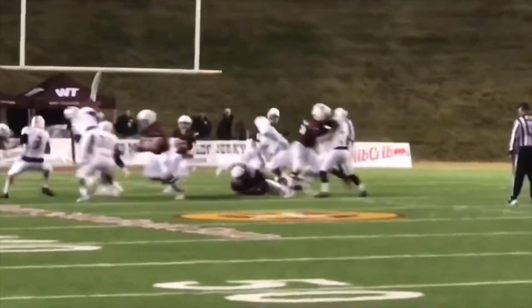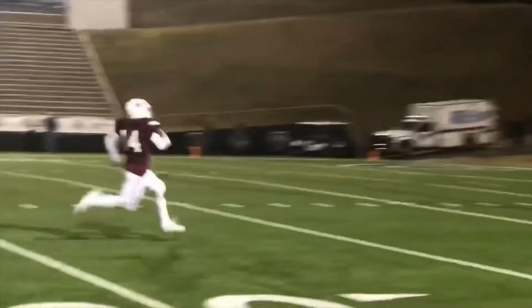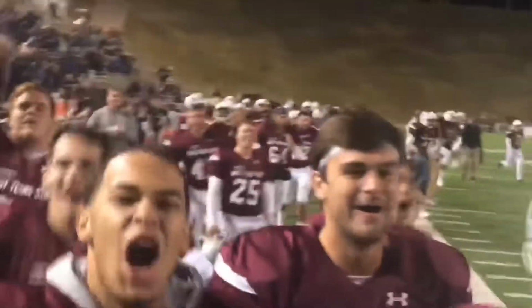By a field goal, handoff over the right side. Watch out at the 30, 35, 40. Brandon Blair, is he going to get there? He is. Touchdown, Brandon Blair. How about 78 yards into the end zone?